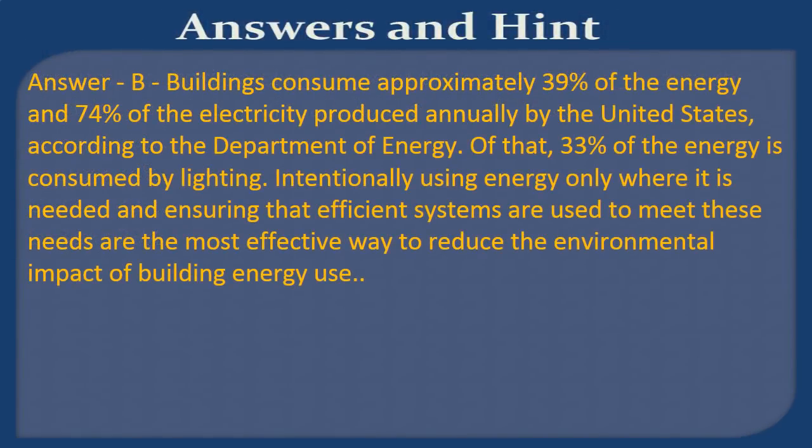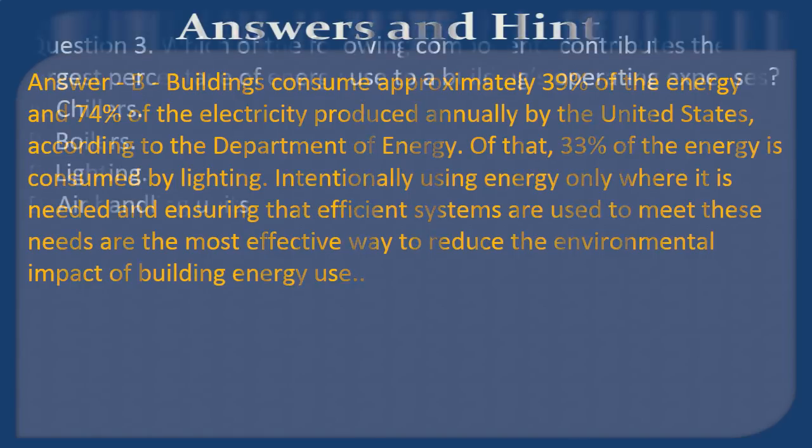Answer: B. Buildings consume approximately 39% of the energy and 74% of the electricity produced annually by the United States, according to the Department of Energy. Of that, 33% of the energy is consumed by lighting. Intentionally using energy only where it is needed and ensuring that efficient systems are used to meet these needs are the most effective way to reduce the environmental impact of building energy use.